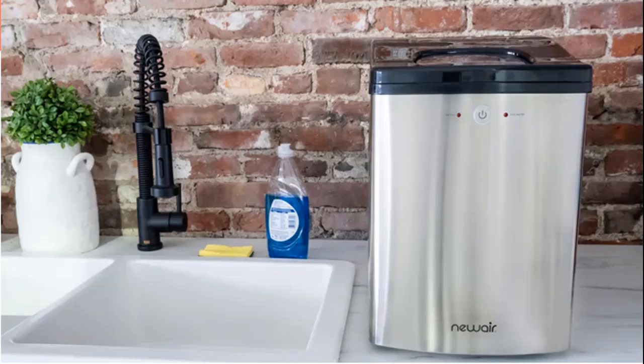This size and model, NIM 044BS00, is one of 3 Nuaire countertop nugget ice machines, but it's the only one that resembles the Opal. The other 2 open on top and look more like the lower-end bullet ice makers we tested. Performance-wise, it's freakishly fast. Once set up, it churned out the first ice nuggets in less than 5 minutes.